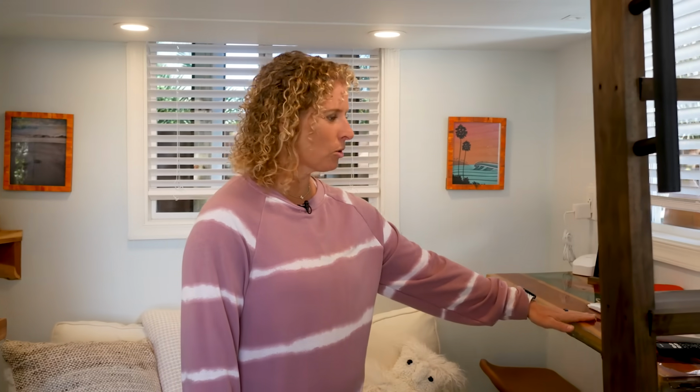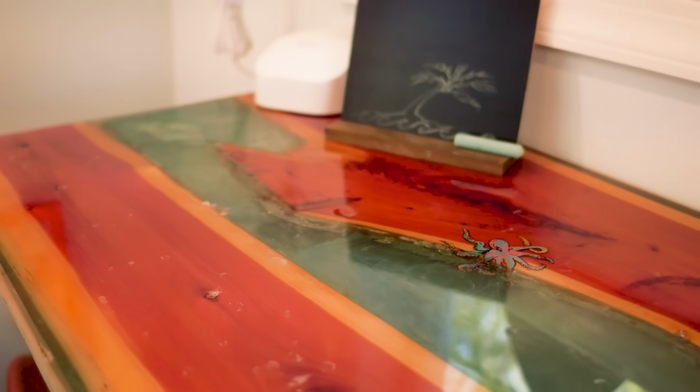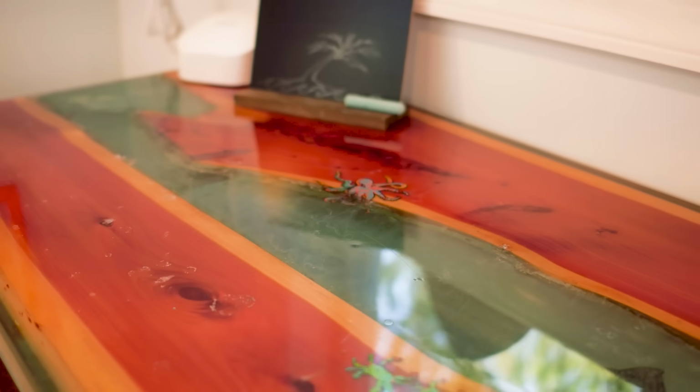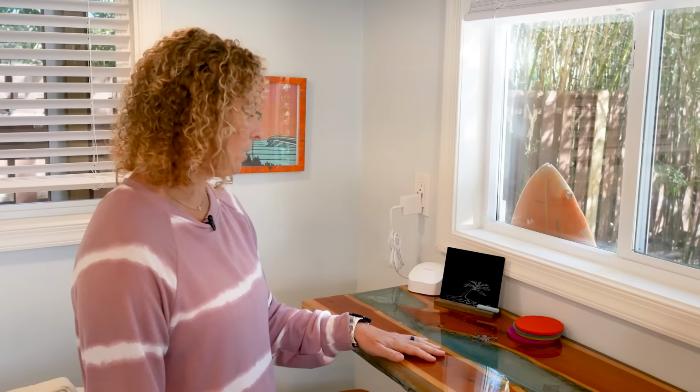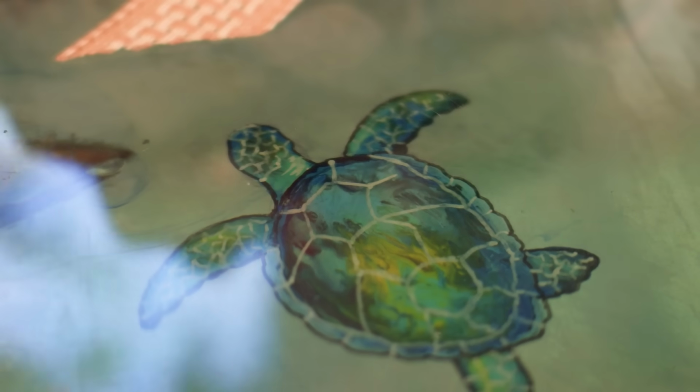This is the little workspace. This is one of our first epoxy projects that Heather and I did. The epoxy resin, we had it colored to a tealish look to give it that kind of water theme, and then drew sea creatures in there with some bubbles and stuff to give it that kind of look.